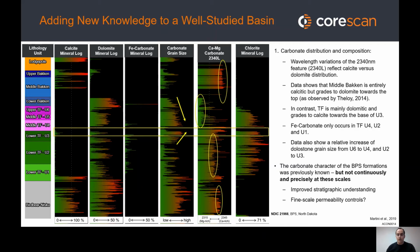So let's have a look at the carbonate composition distribution. The HSI trends are similar to those logged by Thorley in 2014. The middle Bakken is entirely calcitic but grades to dolomite towards the top, and in contrast is mainly dolomitic in the entire Three Forks, grading into calcite towards the base of U3.